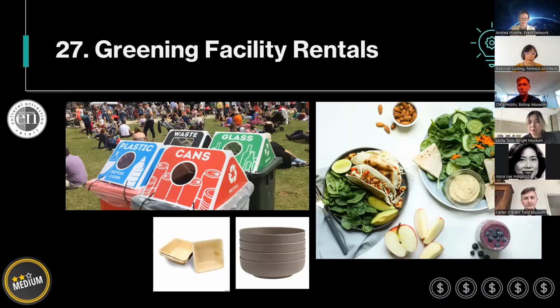Right, and greeting facility rentals. We all know that events and facility rentals can be a huge revenue driver for your institution, but they also unfortunately can result in a lot of waste. So I highly encourage you to take a look at your event rentals and how you're operating those, and try and move towards zero waste.